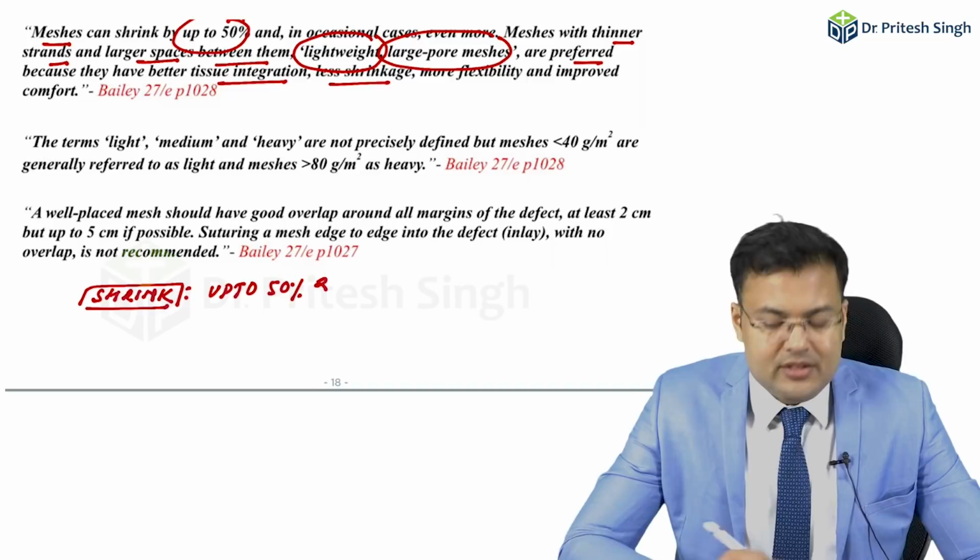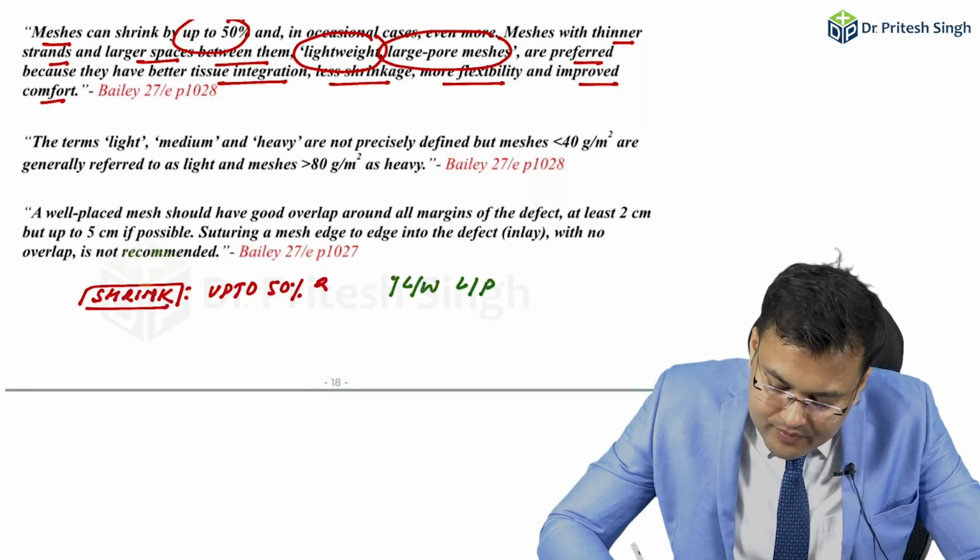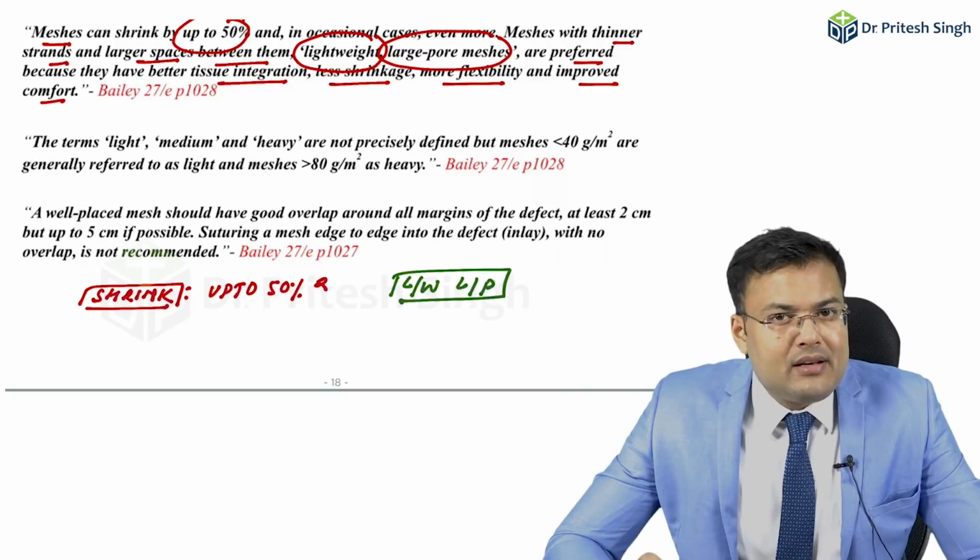Large pore meshes are preferred because they have better tissue integration, less shrinkage, more flexibility, and improved comfort. So for hernia surgery, which mesh is preferred? Lightweight, large pore. Clear? So lightweight large pore meshes are preferred.